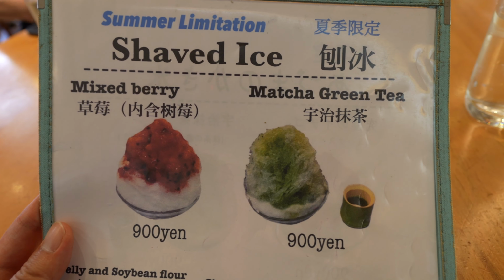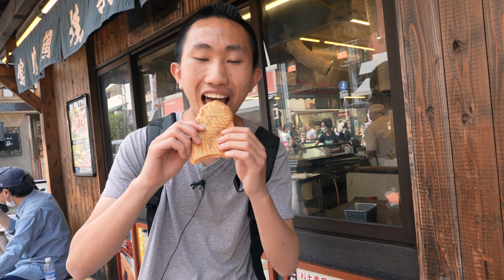I'm so full of food right now, but I had to stop for one more thing. I found a shop making fresh taiyaki. They're basically fish-shaped waffles with various fillings, and I got the sweet potato one.